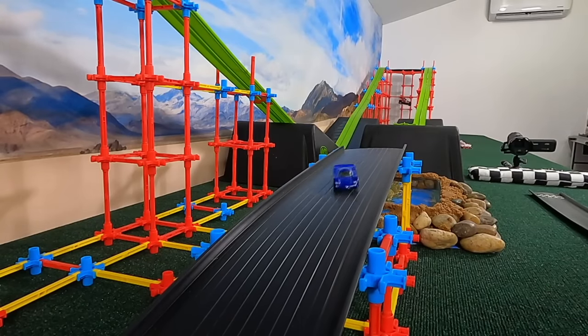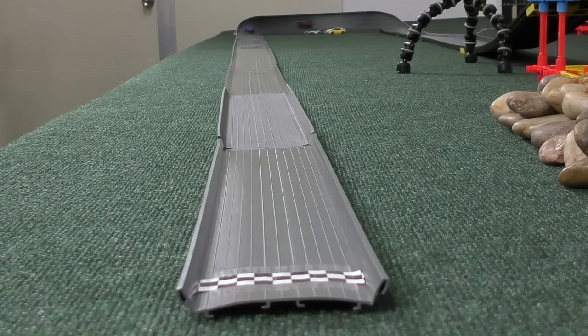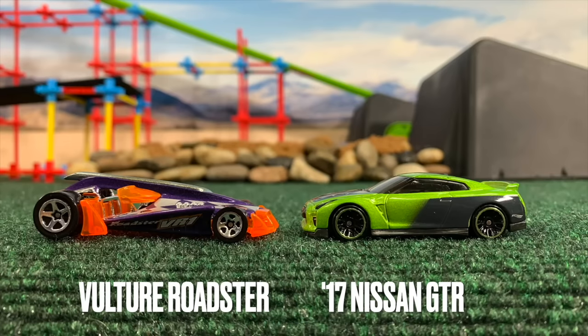Well, he looked like he had the speed to pass. And he had the time to do it. You see him catching up there, but nudged into something there on the side. Looks like the wheel kind of came off the car. I think that was the end of it. Vulture and the Nissan.